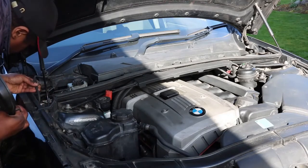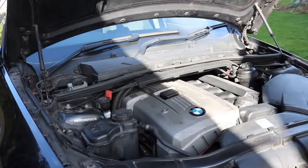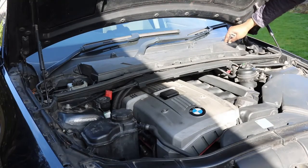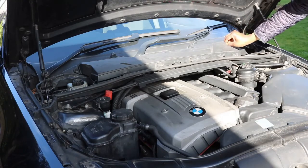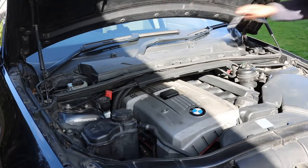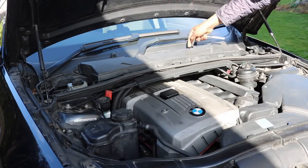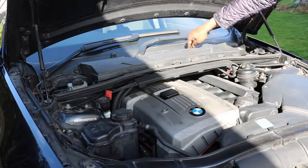And be careful really where you place that cable. So there are four 8mm screws that you need to remove. This is the first one for the cabin air filter. There's another three to remove. And then there are two at the front of the cabin air filter. Once they've been unscrewed, you just lift the cabin air filter off.